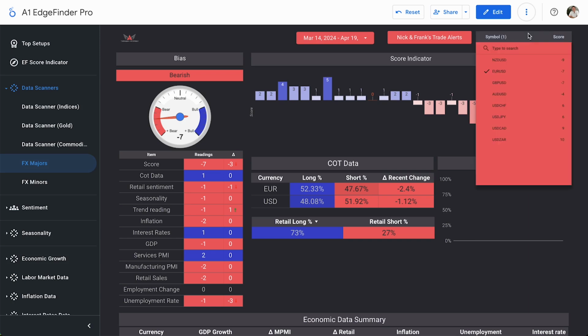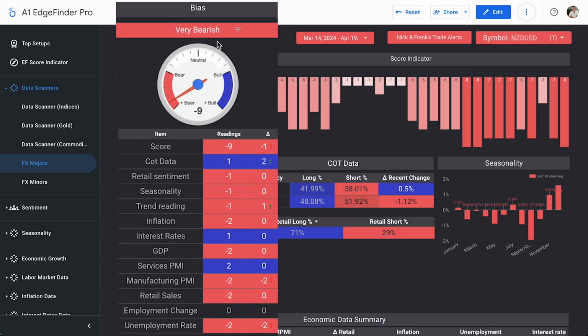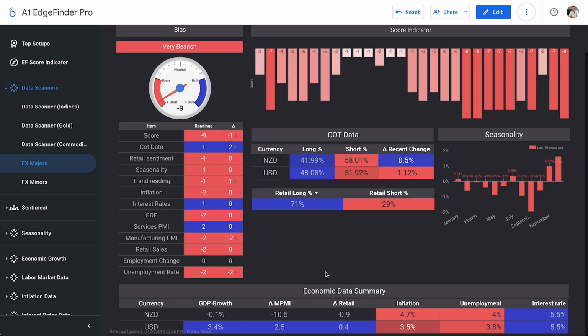We're going to take a look at NZD USD, with that -9 score. Very bearish bias, -9 score here. COT is a score of +1, and retail sentiment a score of -1. Let's take a look at those COT numbers right down here.